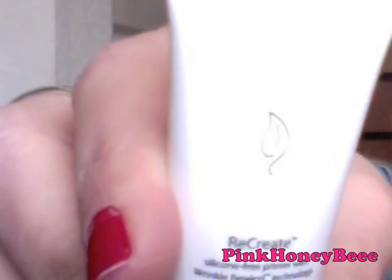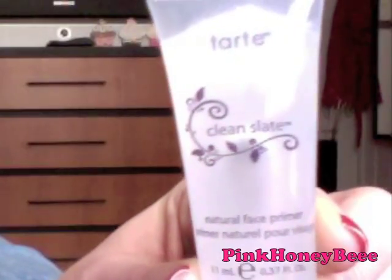And then I've been using 2 face primers. These are both by Tarte. The first one is the Wrinkle Rewind Technology Primer. And that's what this one looks like. And this one works great as well. This one, which is the Clean Slate Natural Face Primer. And this is what this one looks like. I really like the Wrinkle Rewind Technology one better than the Clean Slate one.